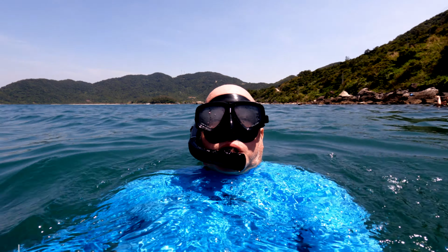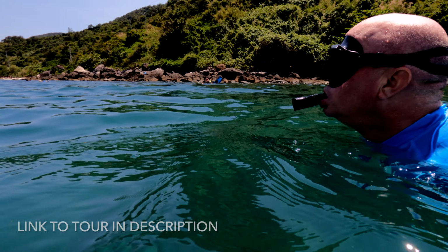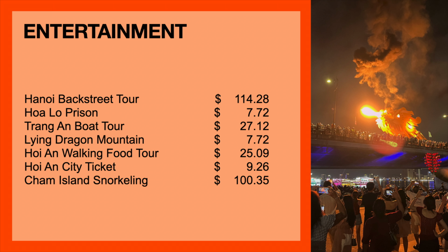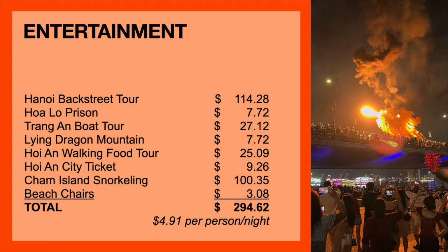Once in Da Nang, we took a half-day tour to Cham Island where we did some amazing snorkeling. This tour, which included lunch and transportation, cost us $100.35. Lastly, we rented beach chairs to swim and relax on the beach, and that cost us $3.08. Our total cost for entertainment for the month was $294.62, or a per-person daily average of $4.91.